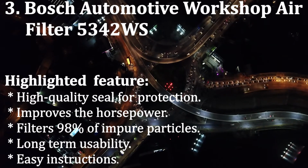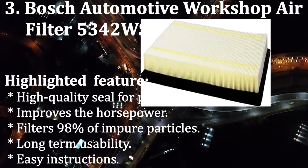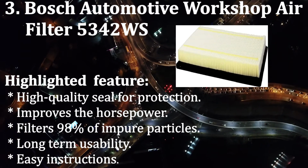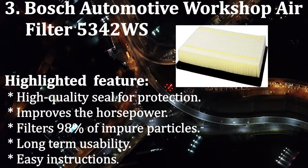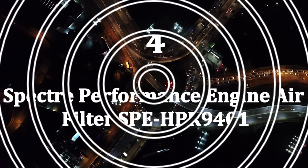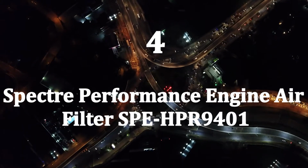Highlighted features: High quality seal for protection. Improves the horsepower. Filters 98% of impure particles. Long-term usability. Easy instructions.